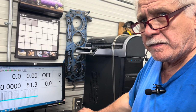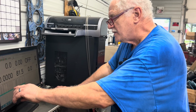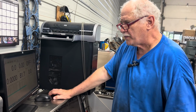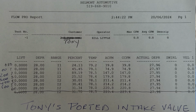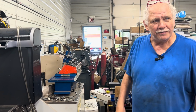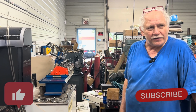So what's your maximum lift? 500? That was actually at 600. Oh, 600. But it didn't change much from 500 to 600. No, it only picked up 6 from 500 to 600. Got it. So low lift numbers are pretty good, actually. You get 211 at 400. That's pretty good, honestly. So velocity is good, swirl is good. Maybe that valve job didn't hurt as much. Maybe it's better than it looked, right? Sometimes things fool you. You think things should be a certain way.